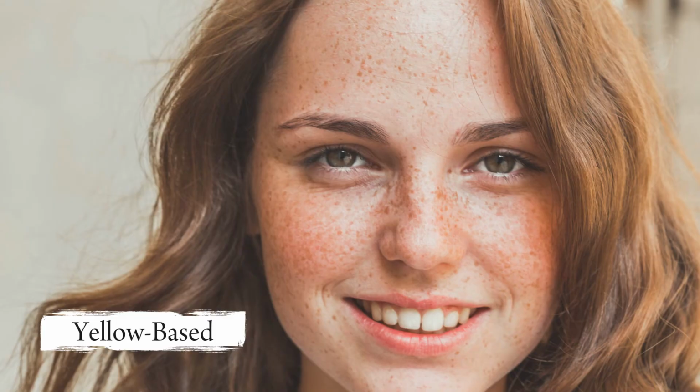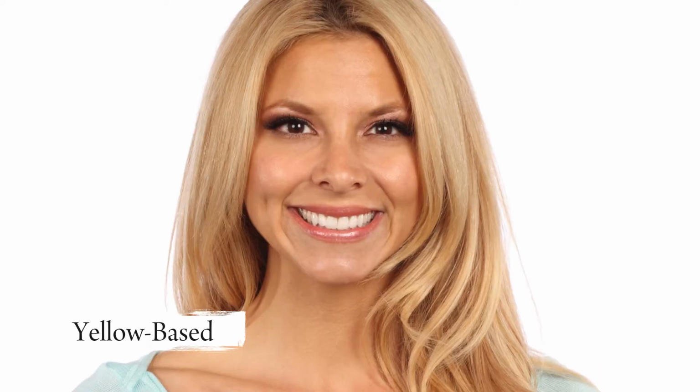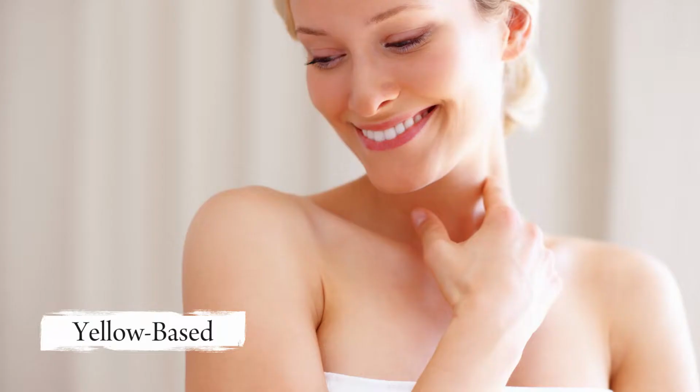So we're going to start with yellow undertones in fair skin, so if you are Caucasian. You're going to be looking for peach undertones, peachy pinks, and oranges and beiges. Your freckles are going to be more of a golden brown, and when you look at your nail beds, they're going to be peachy pink or beige. You will find beiges and light yellows in your chin, forehead, and your neck, and the pinks in your cheeks will be more peachy, more orange pink tones.